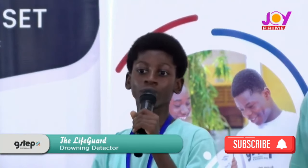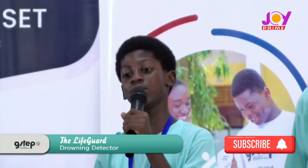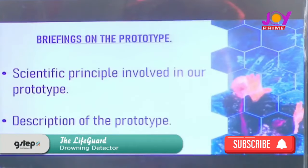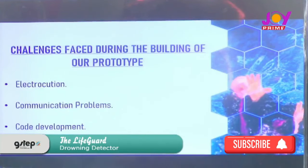Okay. So this drowning detection prototype uses the scientific principles in circulatory system, simple harmonic motion, and pulse oximetry to reduce drowning in both public and private swimming pools. The device comes in three forms. So the first part of the device is the stationary device. The stationary device accommodates the gyroscope and the IR sensor, as well as the GSM for communication. It draws its power from rechargeable batteries and also uses solar energy.